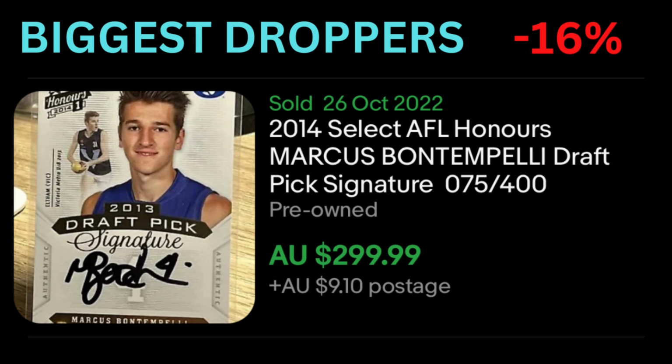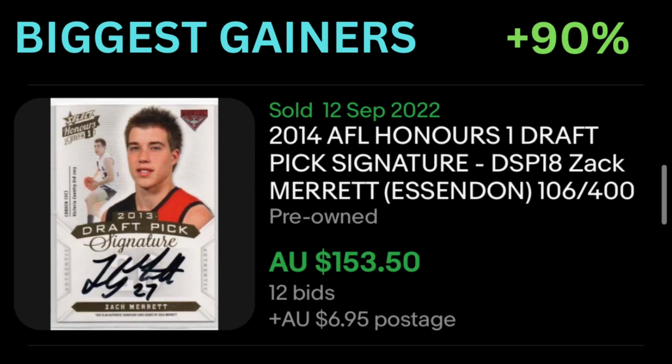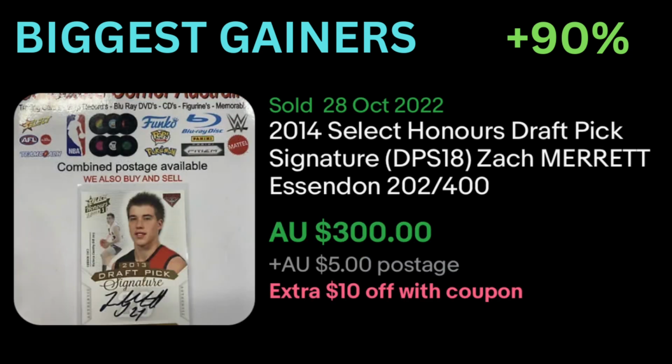So now let's move on to the biggest gainers. I should mention that this is ranked by percentage increase or decrease, not dollar value, although the dollar value is also important. So in number 1 place, the biggest gainer in these 10 weeks was the Zach Merritt DPS 2014 Honours 1. So this card sold firstly on September 18th, 2022 for $160, and then on October 30th it sold for $305. That's almost doubling. That's a 90% increase in this time, or $144.